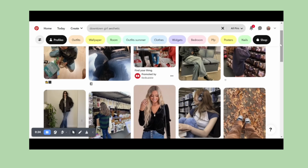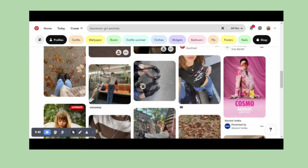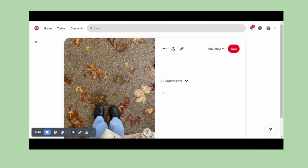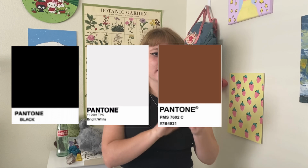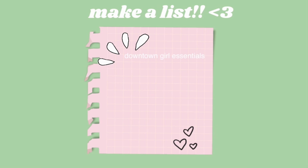There's also a certain vibe to this aesthetic, as you can see with these different types of pictures. Like I said, it feels very autumn-y, cozy, Gilmore Girls, but also kind of like rockstar girlfriend-esque. You get the picture. The color scheme also kind of varies in my opinion. It's not very distinct, but the color scheme I specifically kind of liked was a lot of neutral tones, black, white, brown, tan, mixed with some pops of color like red or green perhaps.